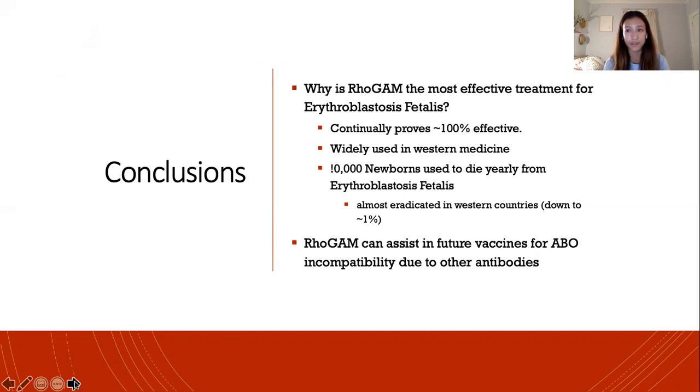So the next step would be to make it more readily available for developing countries who don't have as much access to it as we do in Western countries, because now there are screening procedures and protocols in prenatal care that require mothers to be screened for whether they are Rh positive or negative. And if they are negative, then they do get the vaccine. But there are a lot of foundations that are looking into helping developing countries, such as CURE, which was started by neonatologists from Stanford University. Their cause is to eradicate Rh disease worldwide by making it more affordable and accessible.